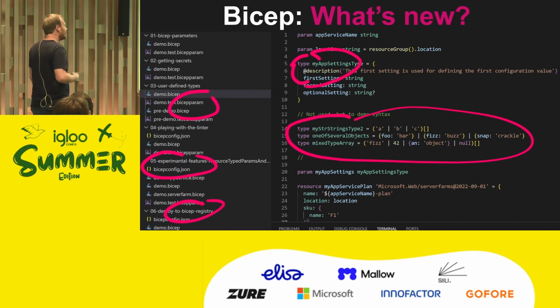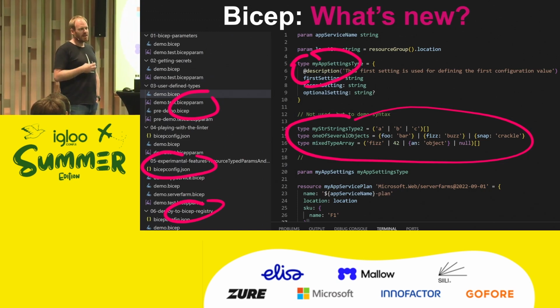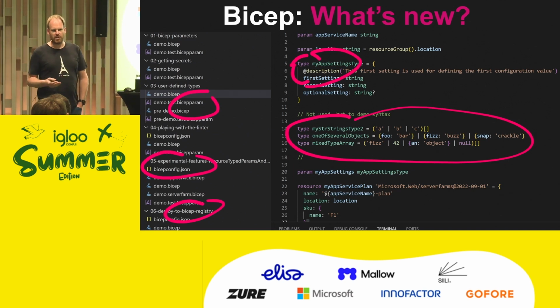So back to technology. What is new with Bicep? Quite a lot. I thought about how to go about this talk, and I thought, let's try to not make it a talk. What I'm going to do is go over a number of things that are new, very quickly discuss them, hopefully within a couple of minutes, and then turn over to you and ask, what do you want to see, or maybe what do you want to build together?